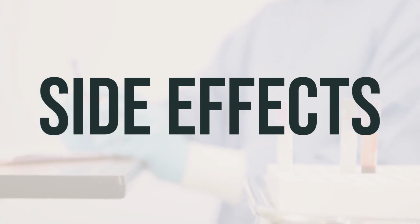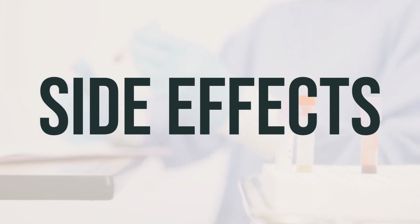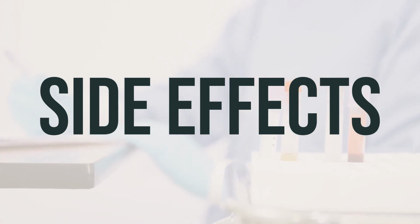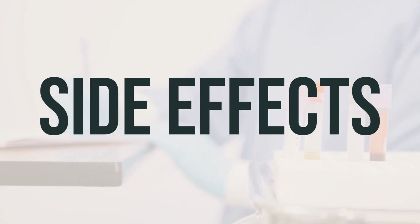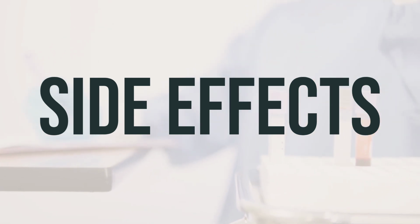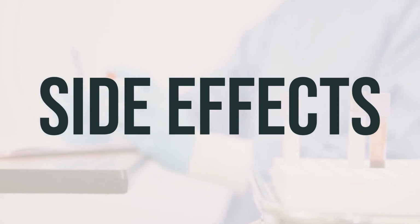Remember that your doctor has determined that the benefits of using this medication outweigh the potential risks of side effects. Many people using this medication do not experience serious side effects. While it is rare, a very serious allergic reaction to this drug can occur. Seek medical help immediately if you notice any symptoms of a serious allergic reaction, such as rash, itching/swelling, especially of the face/tongue/throat, severe dizziness, or trouble breathing.